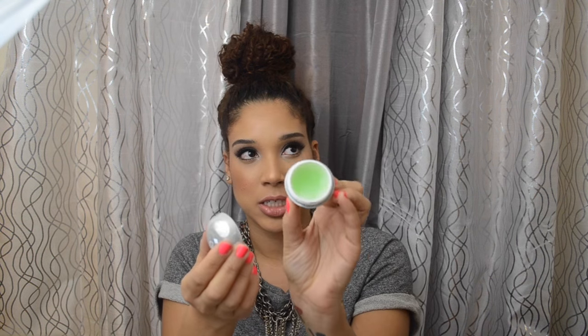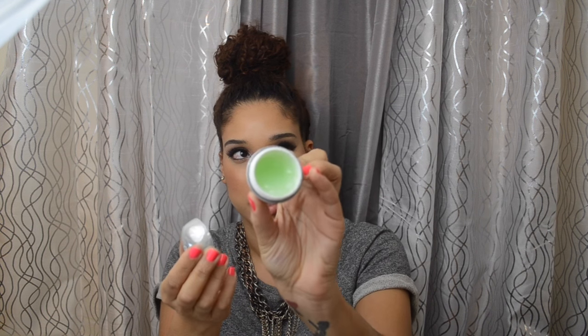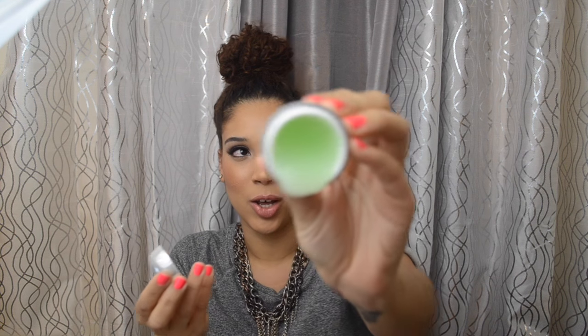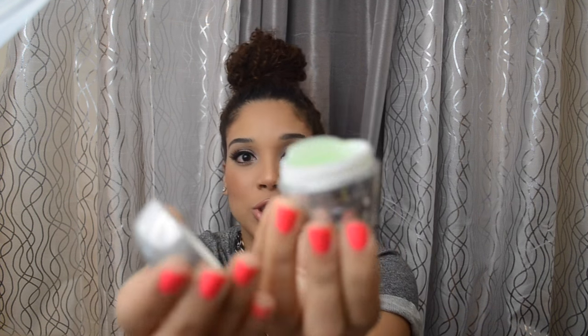And as you can see, I don't know if my camera kind of sucks at focusing.